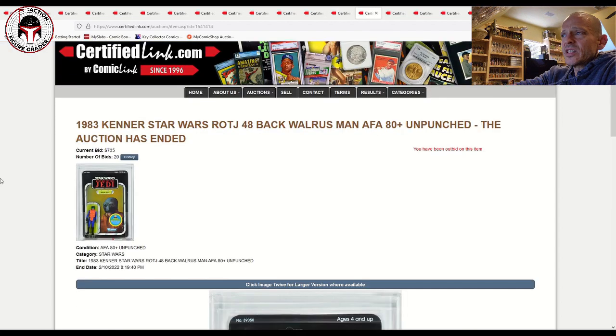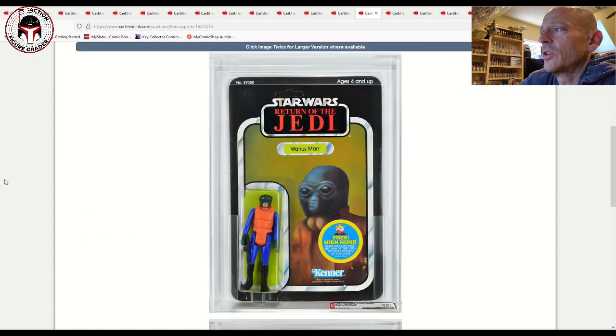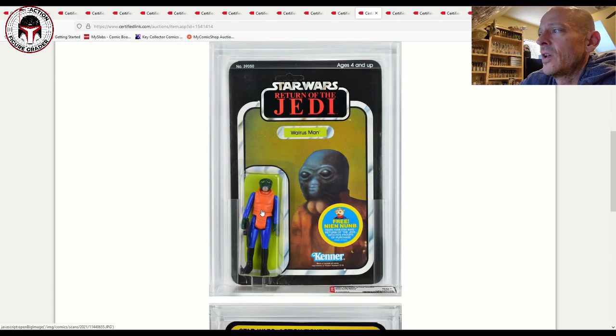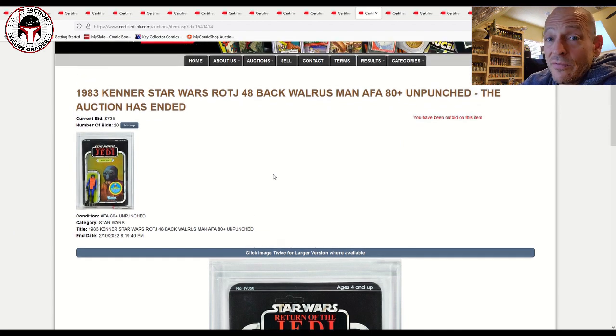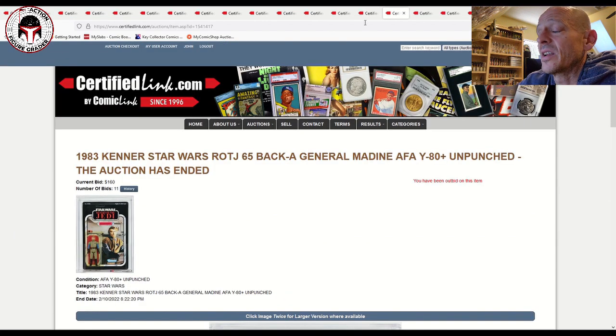Oh, here it is. Yeah, so this is the other one I wanted to point out. This is one I was thinking about bidding on, but it blew way past my number. This was an AFA 80 plus Walrus Man. It looks beautiful, and I loved the way that it looked with that sticker. I just think it presented really nicely. And it was an unpunched example, 80 plus grade. That sold for $735. Just way too much. I was willing to go to maybe $600, maybe $650, but that's just too much money.